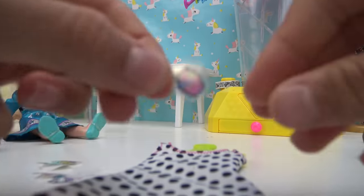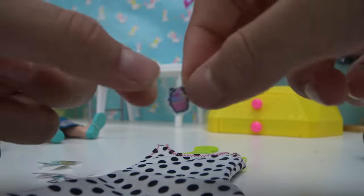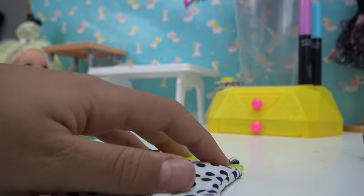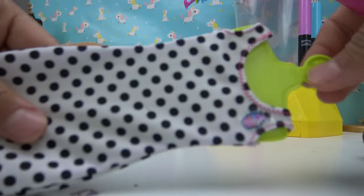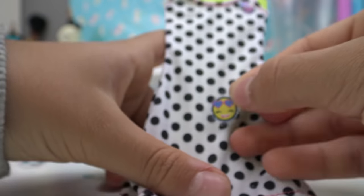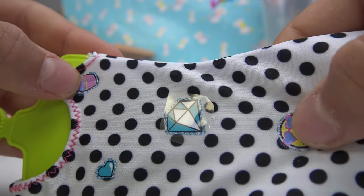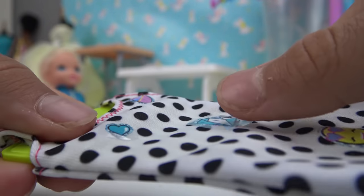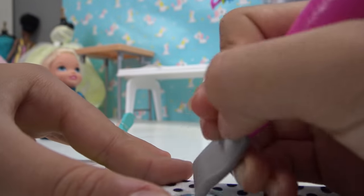So we're gonna start with this cupcake because it's really cute. So I picked this up and I thought this was really cute. So I'm going to put it right here around this heart area. Next, we have the smiley face. Let's put it right here. Okay, so these are the two that we've done, and here we are just going to put these two. They still have the plastic on because we still have to magic wand them.